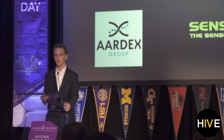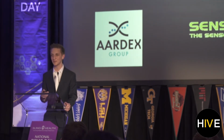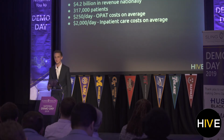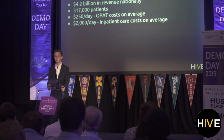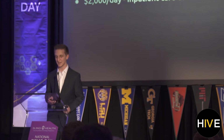Our other competitors are crafting expensive, bulky sensors for hospital IV administration, or they're not even looking at OPAT in the first place. So we have a $4.2 billion market. This is based on 1998 numbers. There's 317,000 patients on OPAT nationally. OPAT is extremely cost-effective, $250 a day versus $2,000 a day, spread over the course of 6 to 8 weeks.